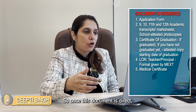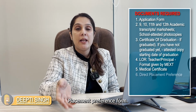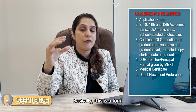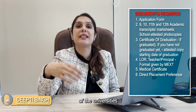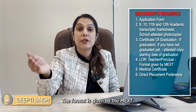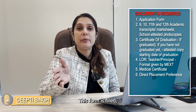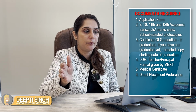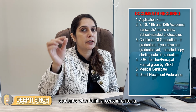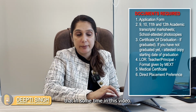One such document is the direct placement preference form. Basically, this is a form where you put down the preference of the universities which you want to join. The format is given by MEXT. This form needs to be filled by only students who fulfill a certain criteria. We will be discussing more on that in some time in this video.